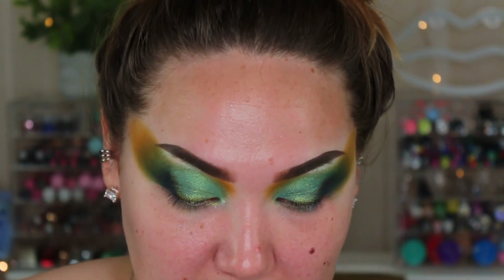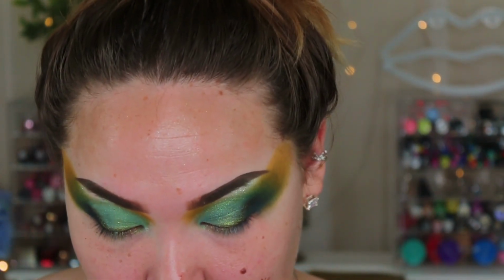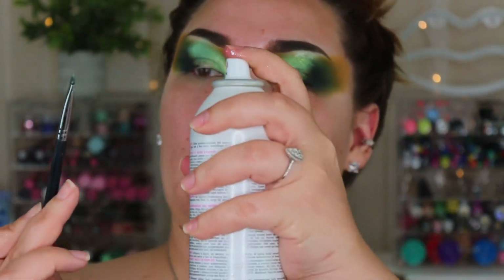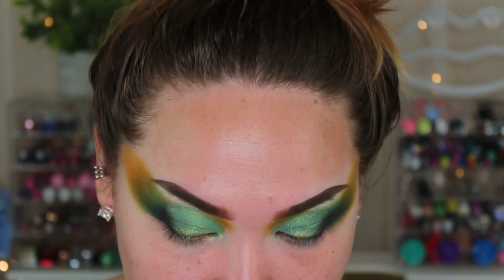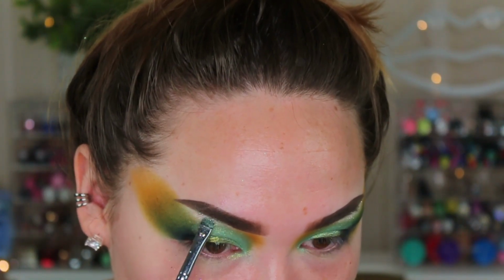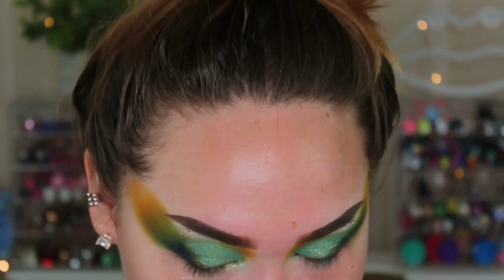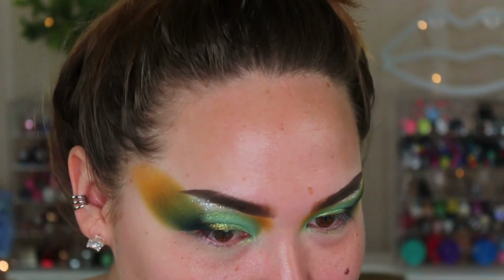So then I decided I would go in with my Sample Beauty pigment in the shade Angelic, and it's this super beautiful white, very messy shimmery color. So I just went and wet my brush, dipped her in there, and just stamped that right under the brow bone. Oh my god. Ugh, it's so sparkly. I mean, look at that shine.